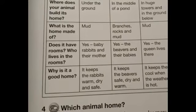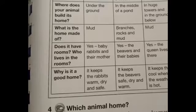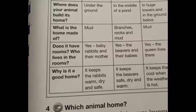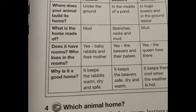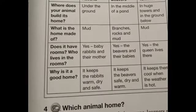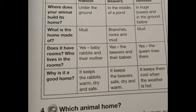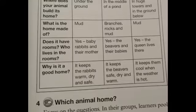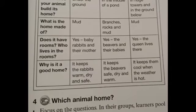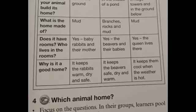You should tell me, where does your animal build its home? What is the home made of? Does it have rooms? Who lives in the rooms? Why is it a good home? Yes, that's right. Here is the answer. This is the table of answers.